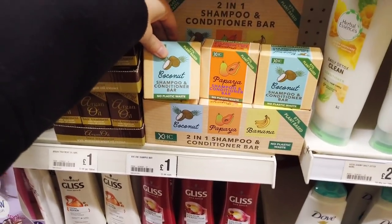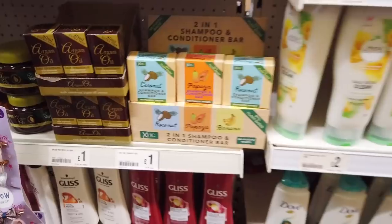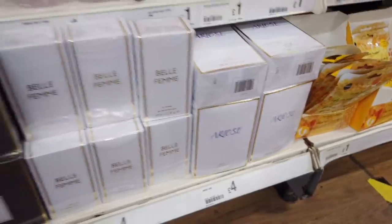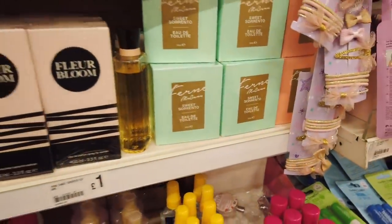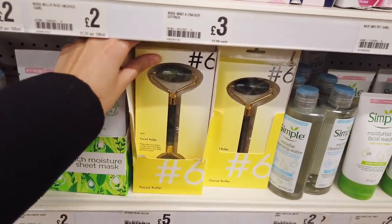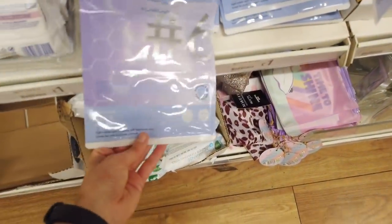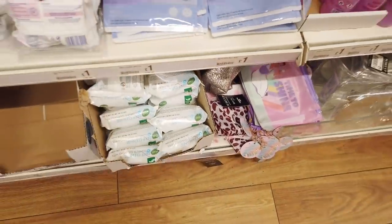These are interesting, 2-in-1 shampoo and conditioner bar, no plastic waste. Some new perfume in, £4 for these. Three different ones there. They've also got these ones. And these facial rollers. I'm so sure that they used to be cheaper than that. Another new mask here. Fruit fibre mask, that's different.